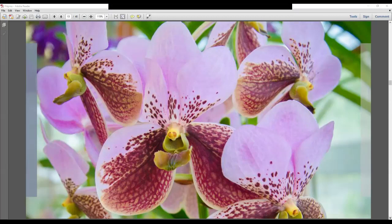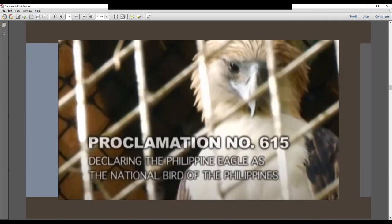Sampaguita is also endemic sa Hawaii. Okay? That's why if you see Filipino Americans from Hawaii, meron din silang Sampaguita. So it did not push through, and then declared by law, Proclamation number 615, yung Philippine Eagle as the national bird of the Philippines.